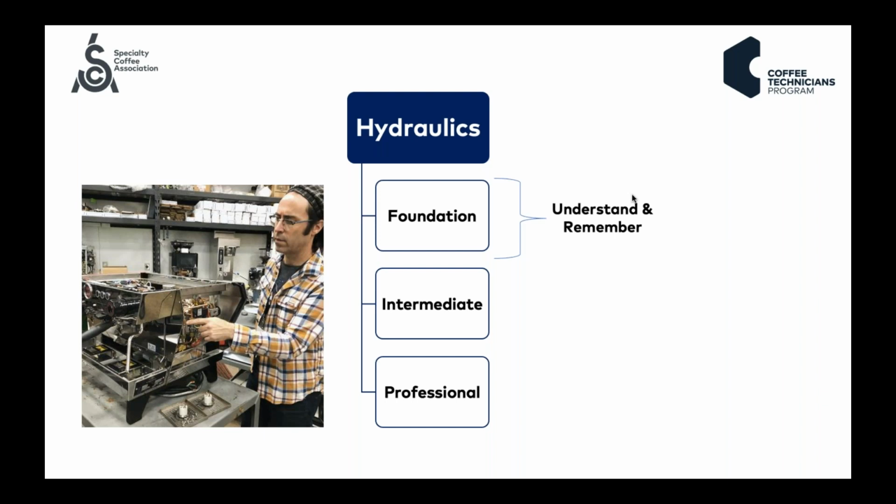We're learning about the components, the paths that they're within, that are comprised by these components. They learn about fittings, and at the end, they're tested on the ability to successfully and safely connect that machine to a water supply. So at that point, we do get into a little bit of an apply and demonstrate at the foundation, but a lot of that happens at the intermediate level.